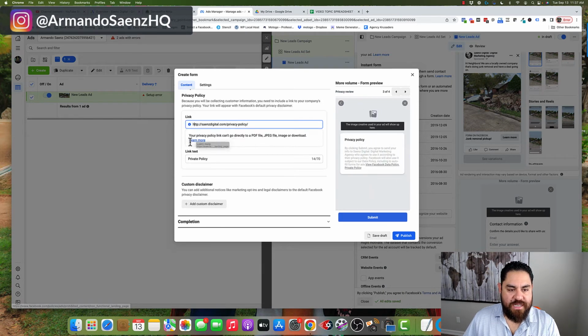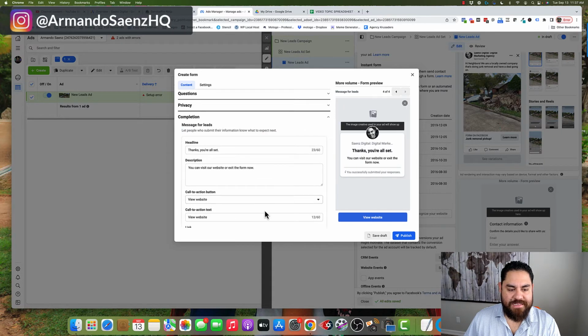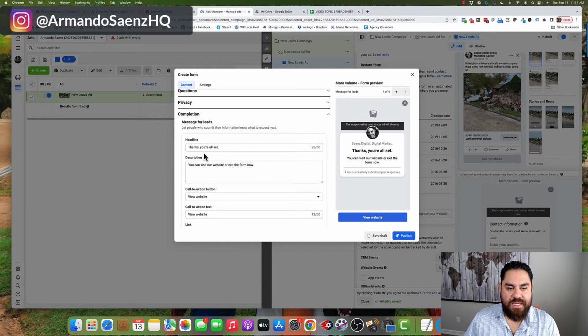The next step is setting up your privacy policy. Just go to your website, copy it, put it in here, and then move on to the last step. The last step is the completion step. This is where you're going to tell people what they need to expect. So basically, if you're going to reach out to them right away, which is something that we do, we say, hey, listen, thank you for filling this out. We're going to send you a text right away in order to confirm a few things. And once you click publish, here, this is ready to go.